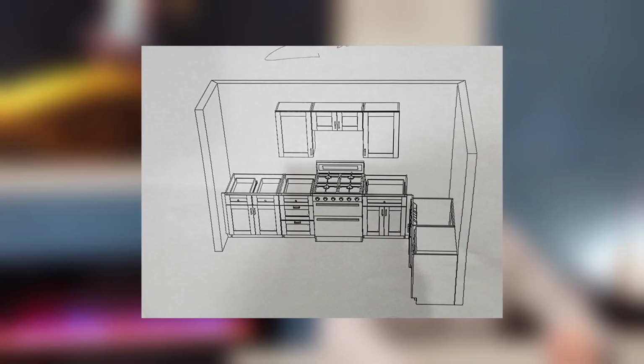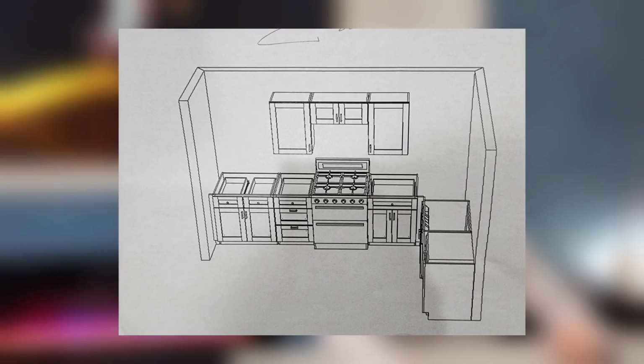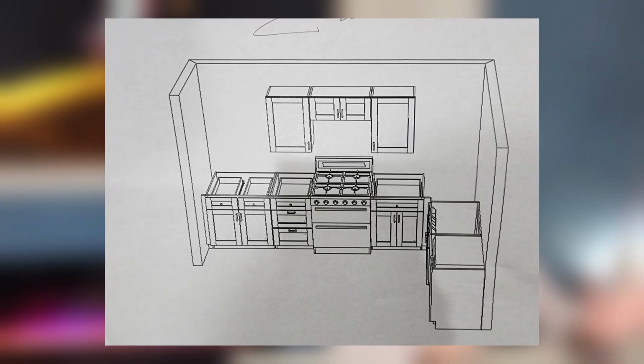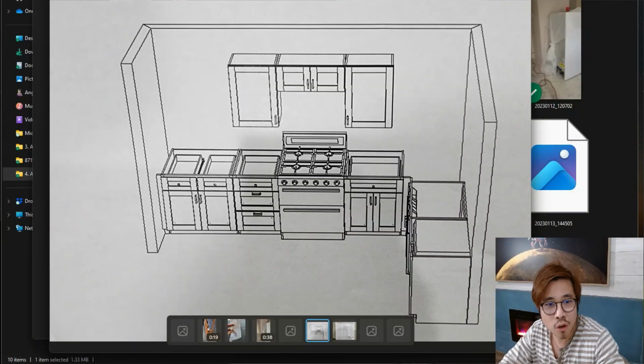So now let's talk about the kitchen. Let me show you the kitchen, how we designed it. So this is the kitchen design which we will have. And again, usually if you go to big stores like Home Depot or Lowe's, they will charge you maybe $6,000 to $8,000. So the first price they gave me was $2,800 without countertops.